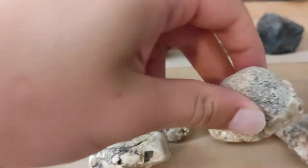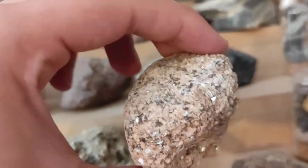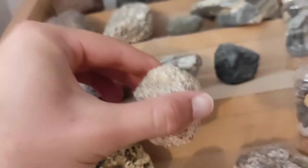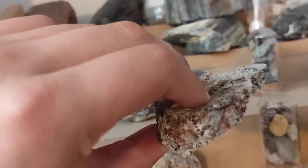I'm not entirely sure how this happens, but it's pretty cool. Another piece of granite here. I think I picked this up in Cape Town. You can see it's a little bit weathered. And then another piece of granite. I believe this might be from Paarl, which is near Cape Town in South Africa.